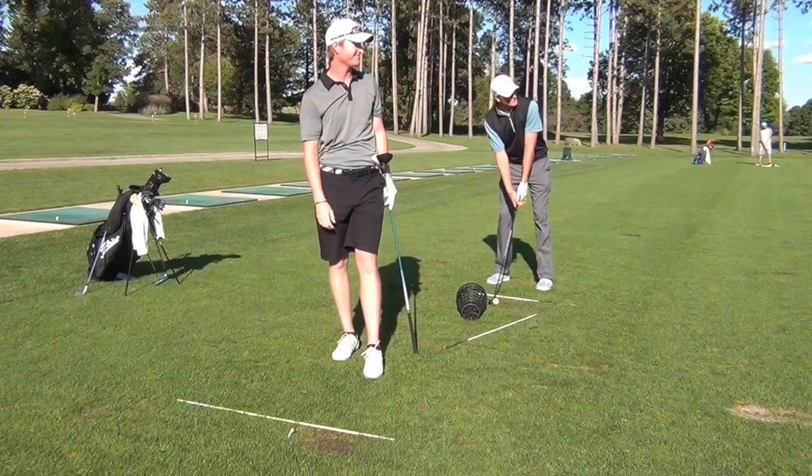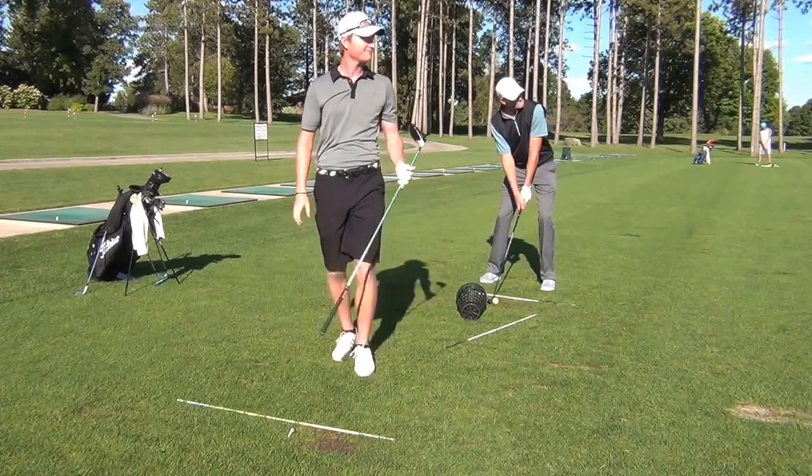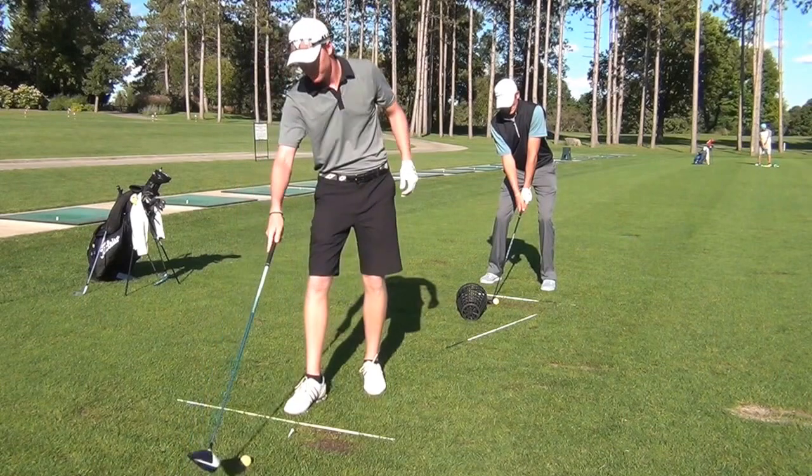Left. Maybe just hit a couple more for us, yeah.